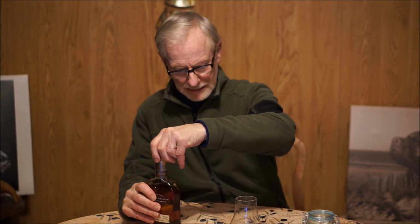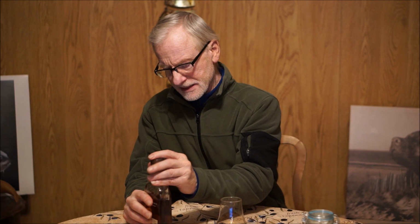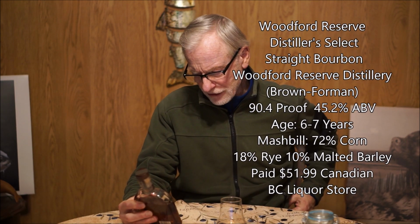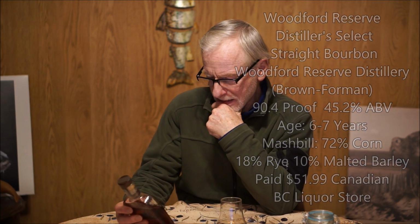Let's get at it here. Let's pour ourselves a shot here, and we'll start off with the nose. Again, as I explained earlier, it's I believe 18% rye, 72% corn, 10% barley, and 45.2%, a little over 90 proof. Okay, and quite a dark, kind of a deeper copper color to it, eh?